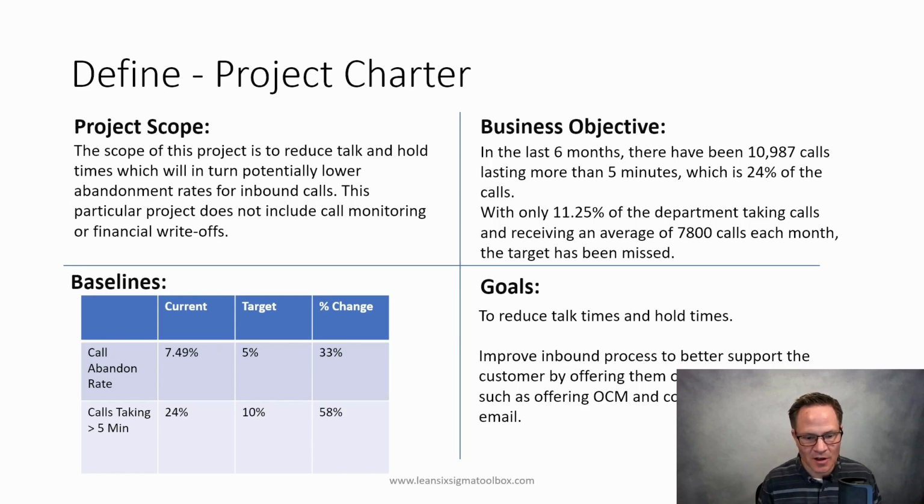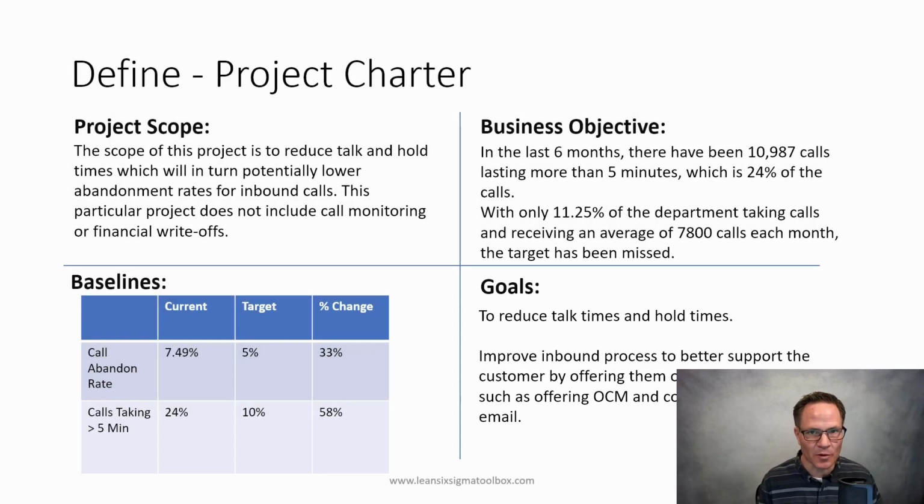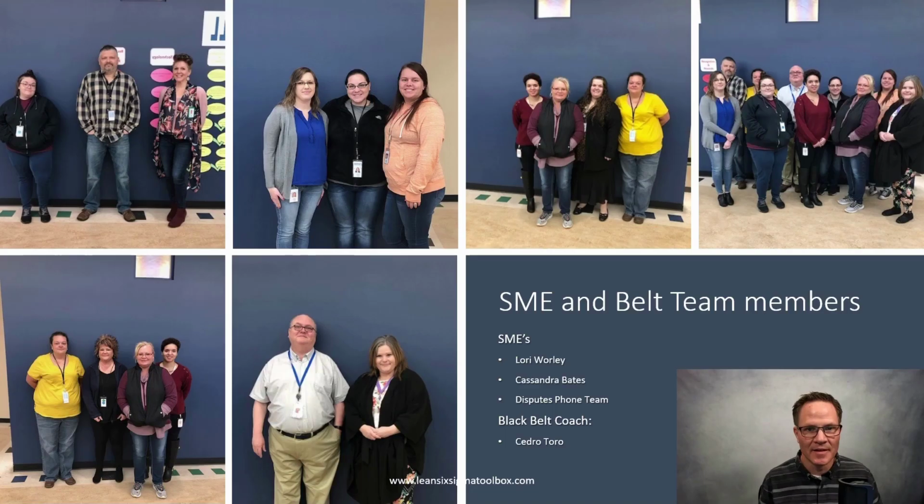So our goal is to reduce the talk and hold times, and then improve our inbound process to better support the customer and offer them other ways of support. And I'll get to what that means here in just a second. This is the team, or I should say teams, that were involved in this project.